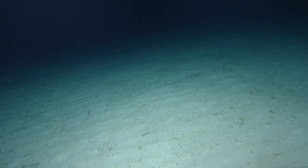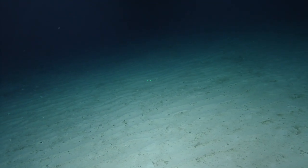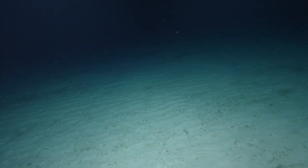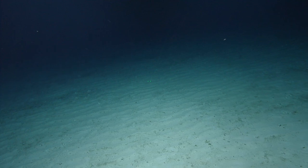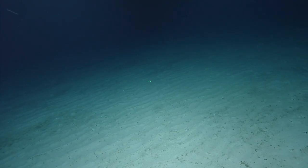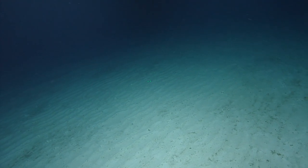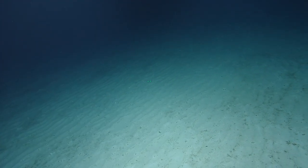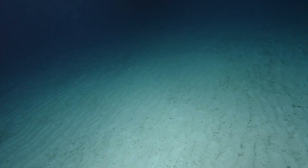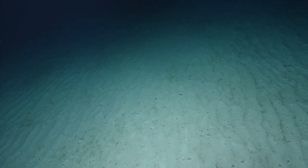So if you look out into the abyss here from Hercules and see the little white nubbins everywhere, those are all xenophyophores. The largest unicellular organism. So xenophyophores also settle on the dirt, kind of cover themselves up. They basically look like sand taken shape.